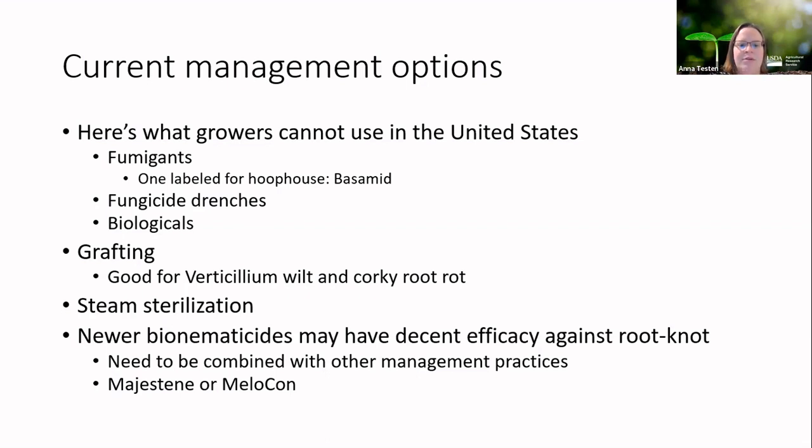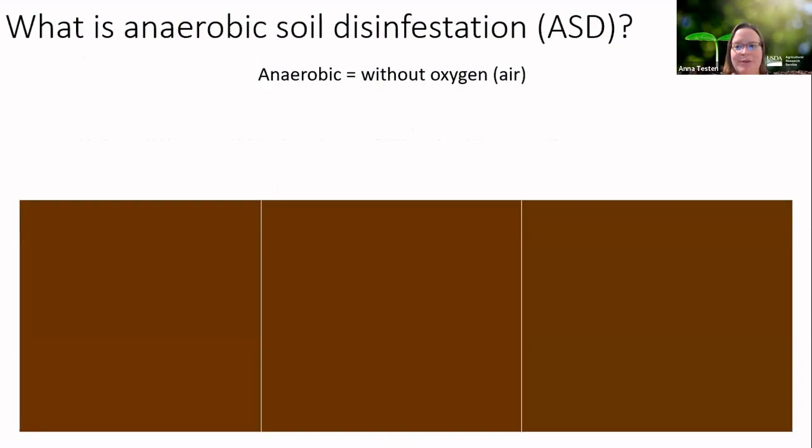Now, these need to be combined with different management practices such as rotation to make sure you're keeping those root knot nematode populations down. And these are biologicals, so they're derived from microbes, and two examples are Majestene or Melocon. Now, unfortunately, I believe Majestene is not currently registered in Canada, but I believe Melocon is. Now, what that leads us to is the practice of anaerobic soil disinfestation.